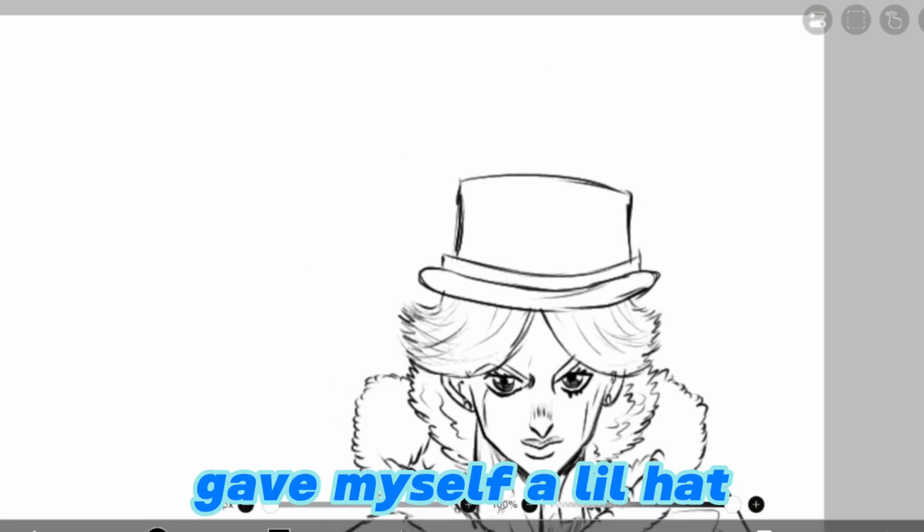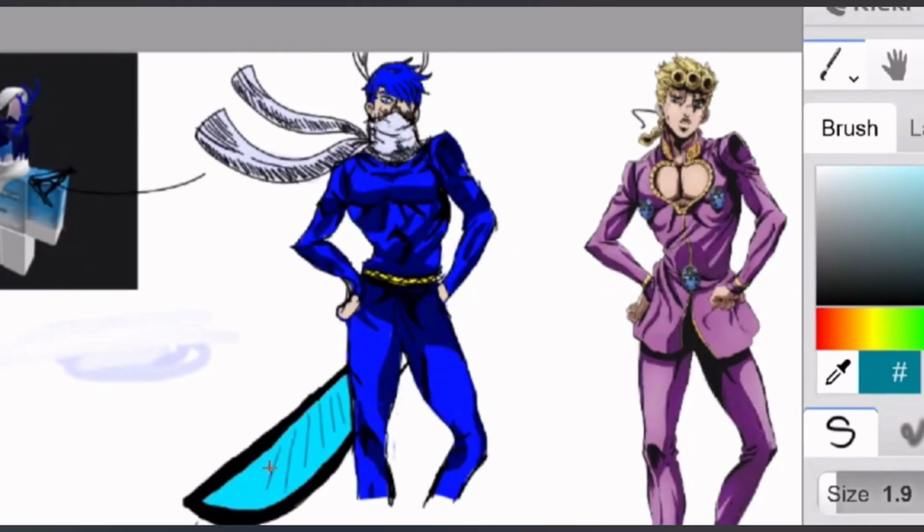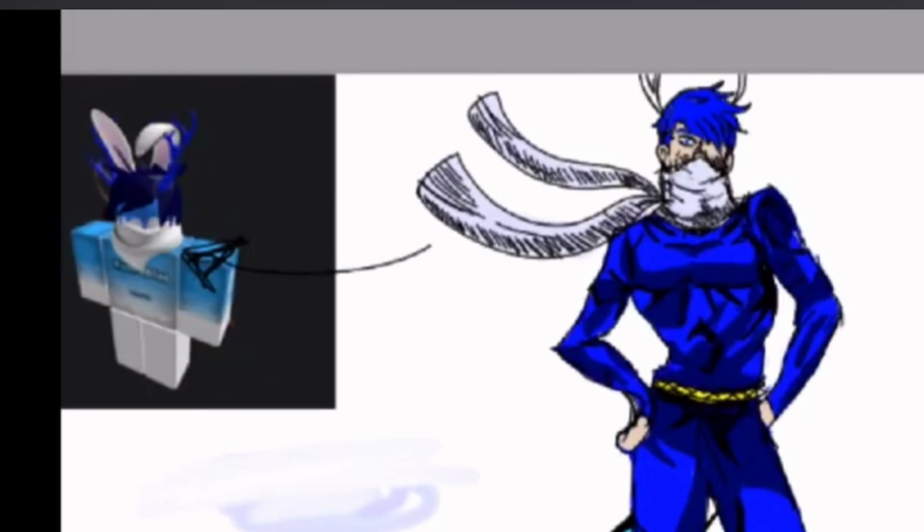Gave myself a little hat and started coloring. So far this was already a major improvement from the one I did 2 years ago. Yeah, we don't talk about that one.